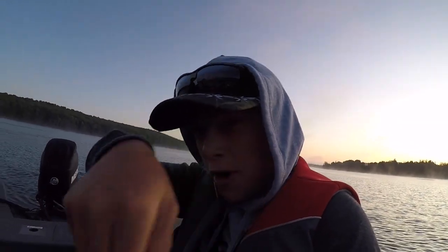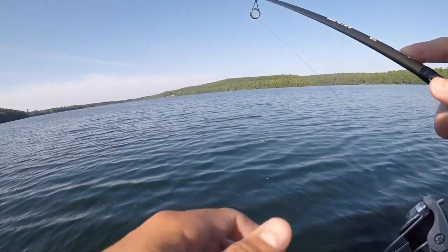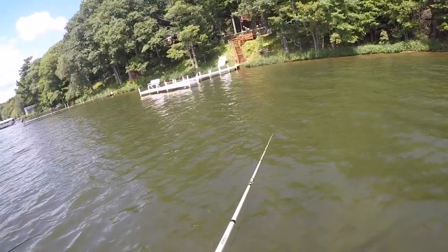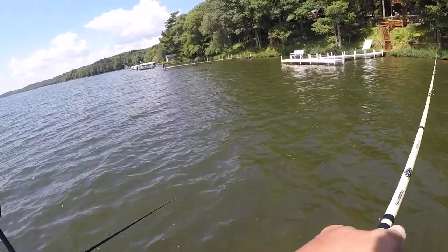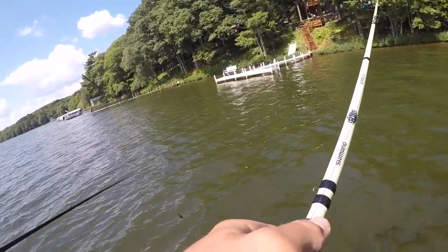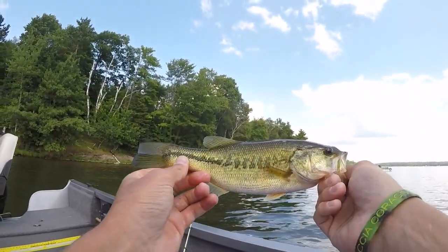Okay, guys, we have made it to the lake. Oh, that's a big fish, dude. Coming up, come up. All right, let's do it. We're already 4 seconds into the challenge. Okay, you guys, caught the first one of the challenge.